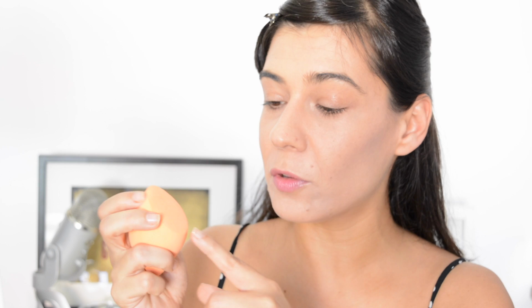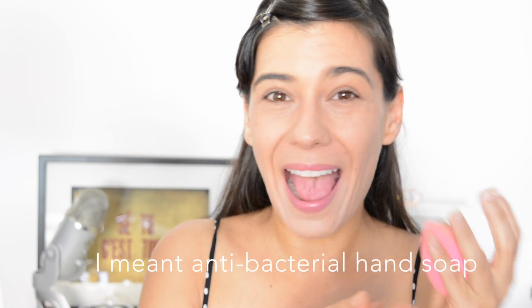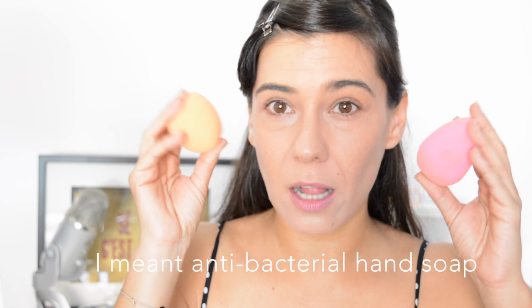Maybe the wear time of this sponge would be shorter because I noticed some scuffing the third or fourth time I tried to wash it, so you have to be quite gentle while washing these sponges. But if you keep them clean, washed, glycerin soap and then a little bit of hand soap with antibacterial gel, just so you can keep them sanitary, you can have these for months and months and months.